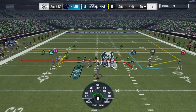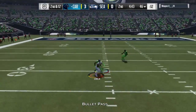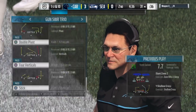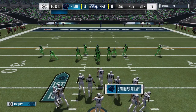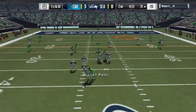They come out 5 wide, 3 of them to the right side. To throw on 2nd down is Newton. The catch made over the middle by Ginn. And he's brought down after a good gain. That one goes for 24 yards. And those first downs do add up. The offense keeps the ball moving downfield and keeps their defense on the bench, giving them a chance to rest.